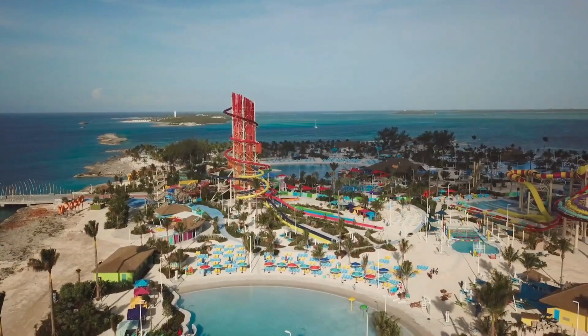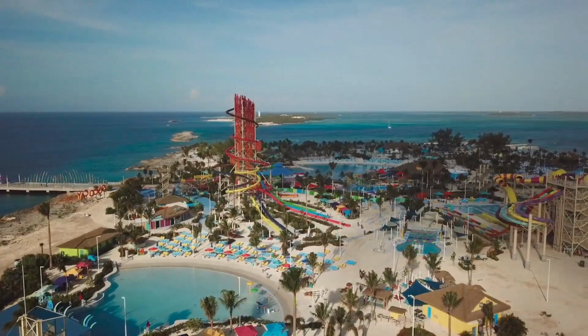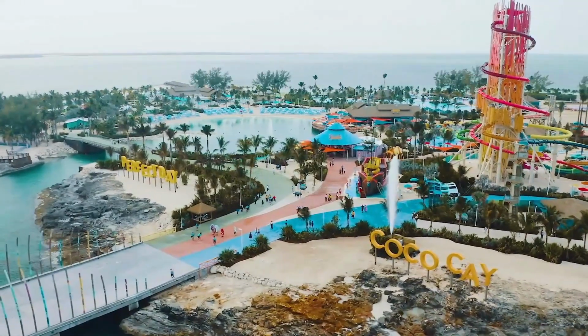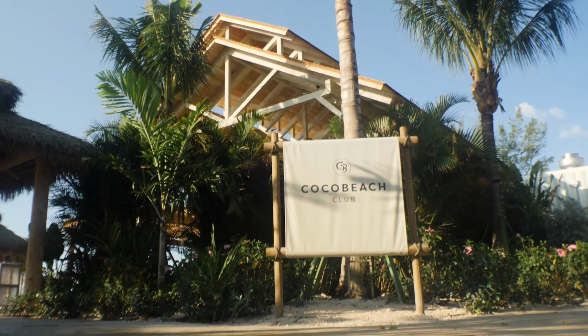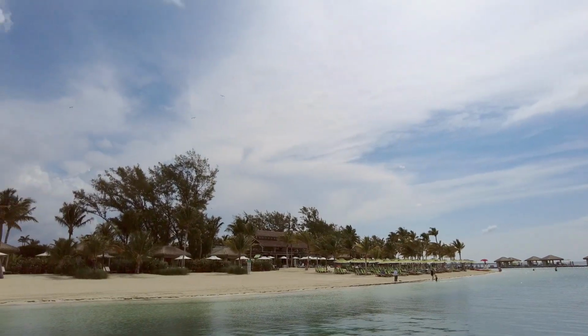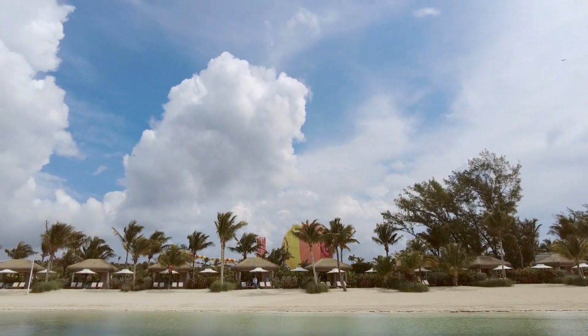While most of the amenities and public areas on Royal Caribbean's private island of Perfect Day CocoCay are included, some are extra. Among the upcharge areas is the Coco Beach Club. If you have a trip planned to Perfect Day CocoCay and are considering booking the Coco Beach Club, this video is for you as we break down everything you need to know about the Coco Beach Club on Perfect Day CocoCay and if it's worth the upcharge.